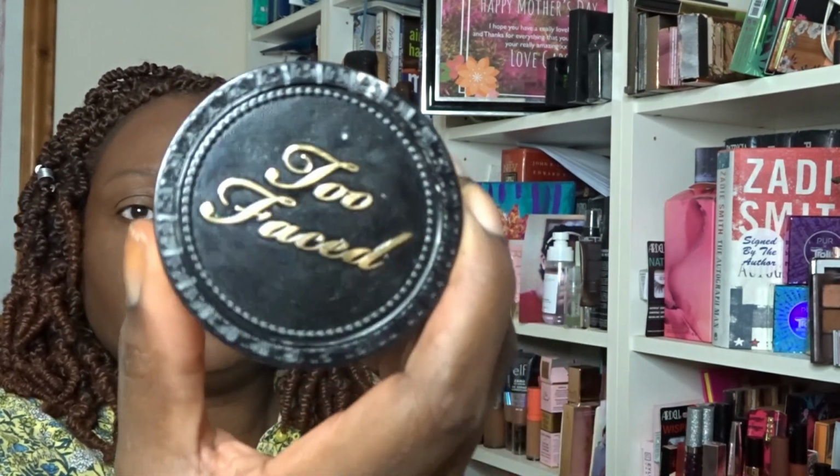And the face powder I'm wearing is just the Too Faced Born This Way translucent setting powder. So that's that. Right, okay, let's crack on. Base box time, all that chat.